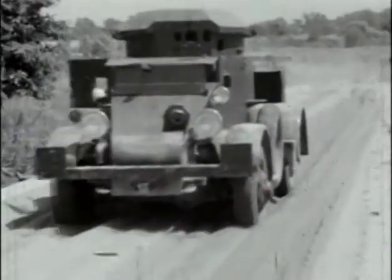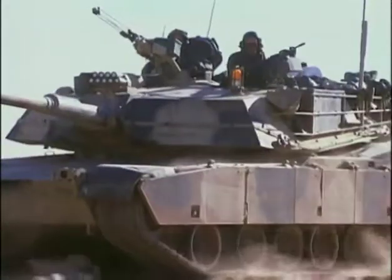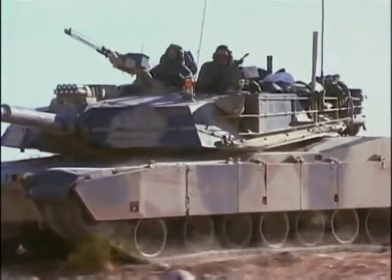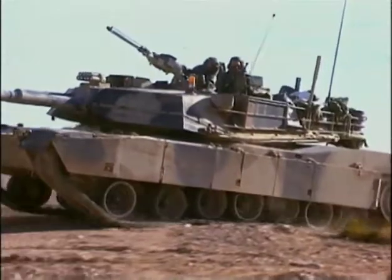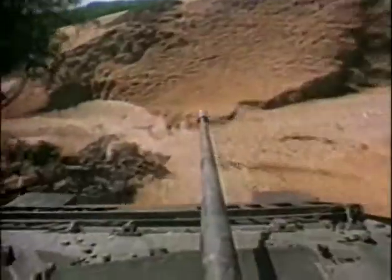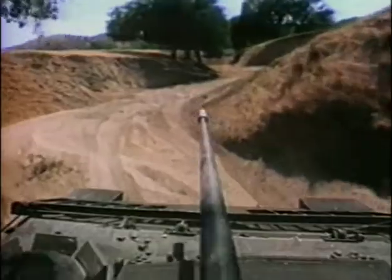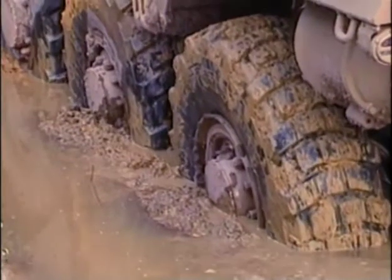The armored car's wheels are both its greatest asset and its greatest liability. A tank distributes its weight across the broad surface of its track, reducing its ground pressure. An armored car's weight is supported only by the tiny contact patch where its wheels touch the ground. This means that a tank is better able to traverse mud, snow, and soft ground, where an armored car can become hopelessly bogged down.